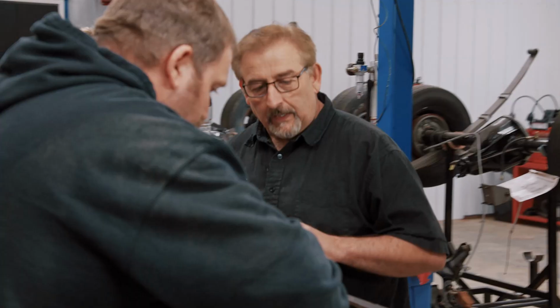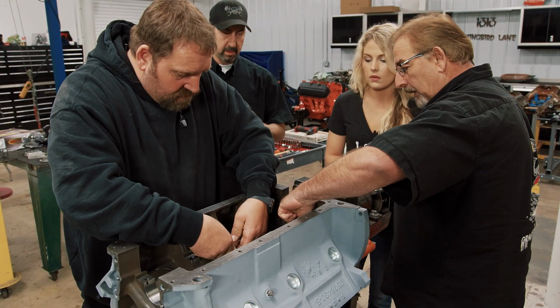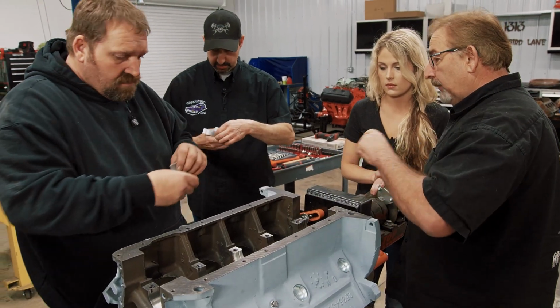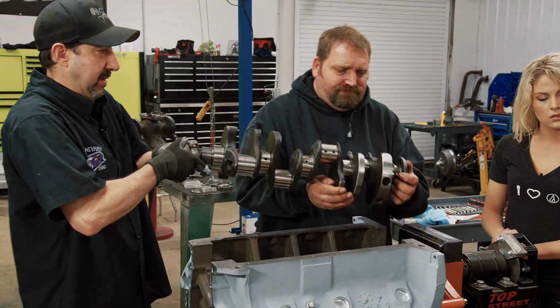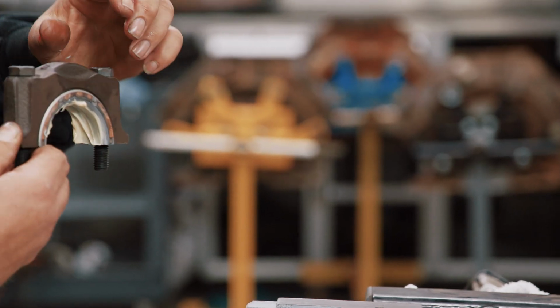What are we doing right now? Right now they're putting in the main bearings. If you look, there's a hole right there. Oil comes through that hole. If you don't have that hole lined up with the bearing, you won't have oil pressure and oil circulating through that galley. The next thing they're gonna do is set the crankshaft down in there. Then they'll put the main caps on. We'll put grease on it as well.